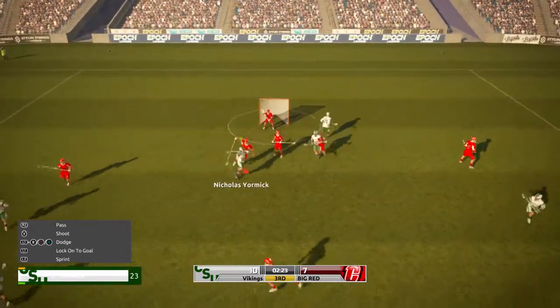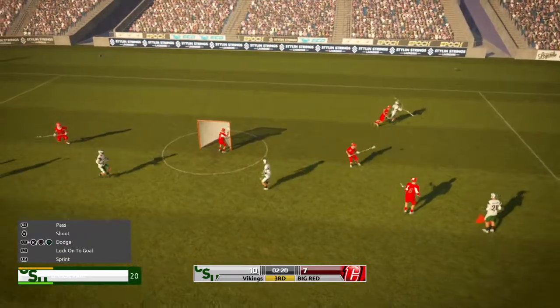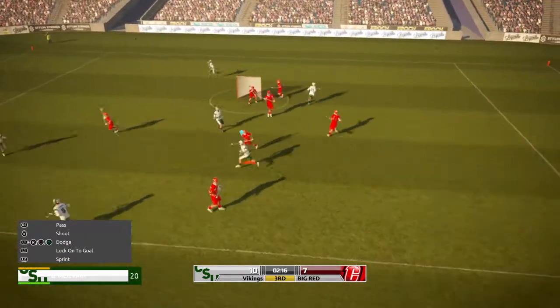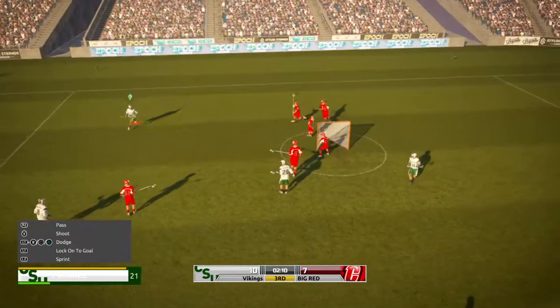Any net on that one. And he shoots. Gets it to Yormick again, who sends the shot over the top of the net. McElvain. Cornell defense really playing tight now. McElvain loses his defender. Again goes to Yormick, the shot. Off the side of the net, puts it wide. And Braswell will bring it around the other side.